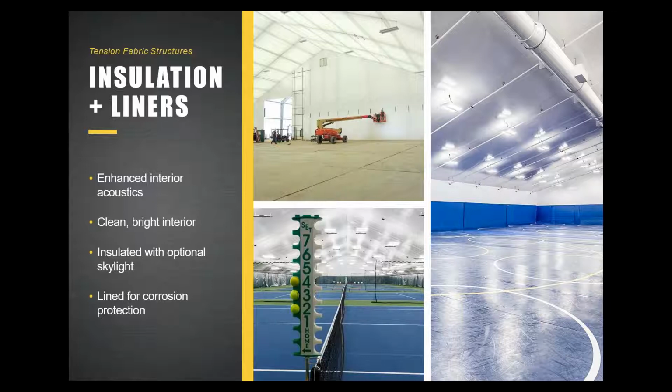And then again, just the ability to have a very airtight envelope that helps with energy efficiency and helps us to achieve energy code, which is something that has to be achieved in the buildings that you'd be looking to build in different climate zones around the country. That is going to be something that we're going to have to be able to handle, the energy code.